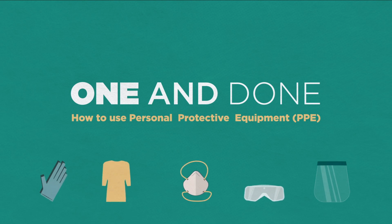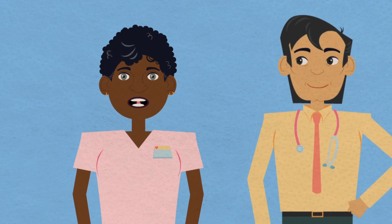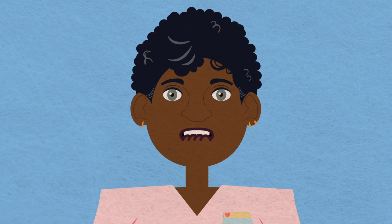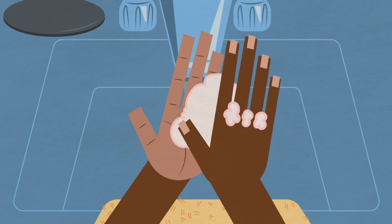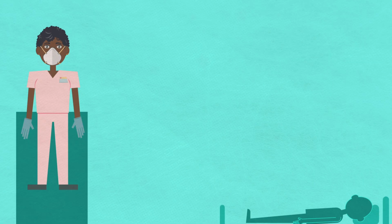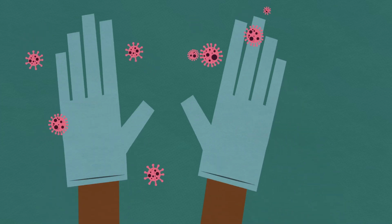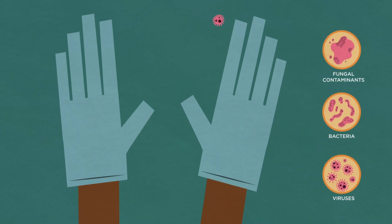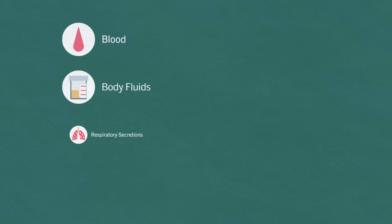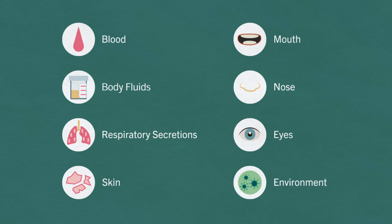When personal protective equipment, or PPE, is available through the usual supply chain channels, facilities and those who work in healthcare should always use it in a conventional or routine way. PPE, along with good hand hygiene, is the best protection for you, your patients, and others against spreading germs. When used correctly, PPE acts as a barrier for germs, like bacteria and viruses that are carried in blood, body fluids, air, on the skin or in the mouth, in the nose and eyes, or in the environment.